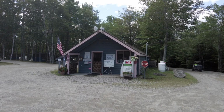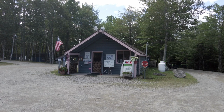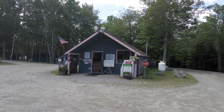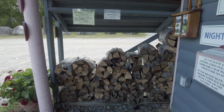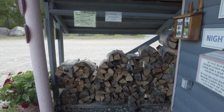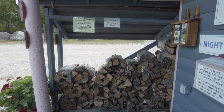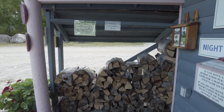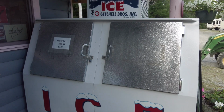The building is also a store, and they do sell firewood there, ice, and other things that you may need. Welcome to Patten Pond, Ellsworth, Maine. Here's your firewood, and if you need firewood after hours, you can use the honor system. Take a couple of bundles, make sure you call the number and let them know, or be sure to come back and pay for it in the morning.